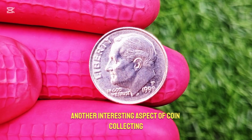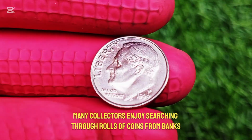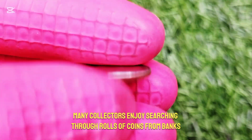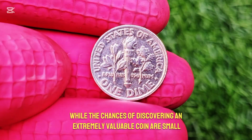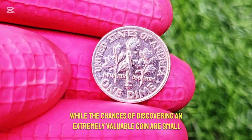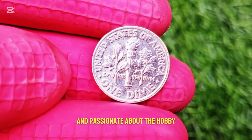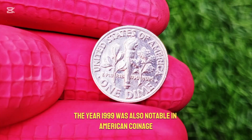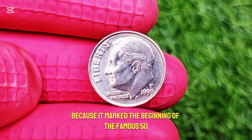Another interesting aspect of coin collecting is the thrill of discovery. Many collectors enjoy searching through rolls of coins from banks or examining pocket change in hopes of finding hidden treasures. While the chances of discovering an extremely valuable coin are small, the excitement of the hunt keeps collectors engaged and passionate about the hobby.